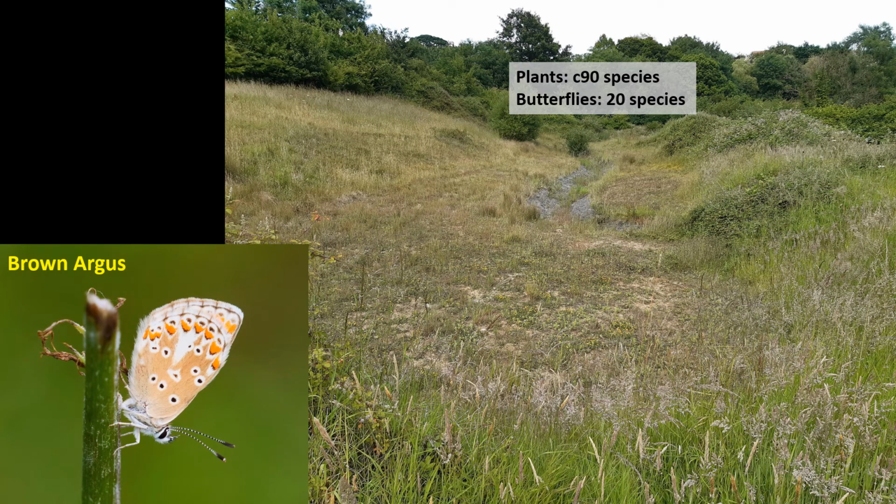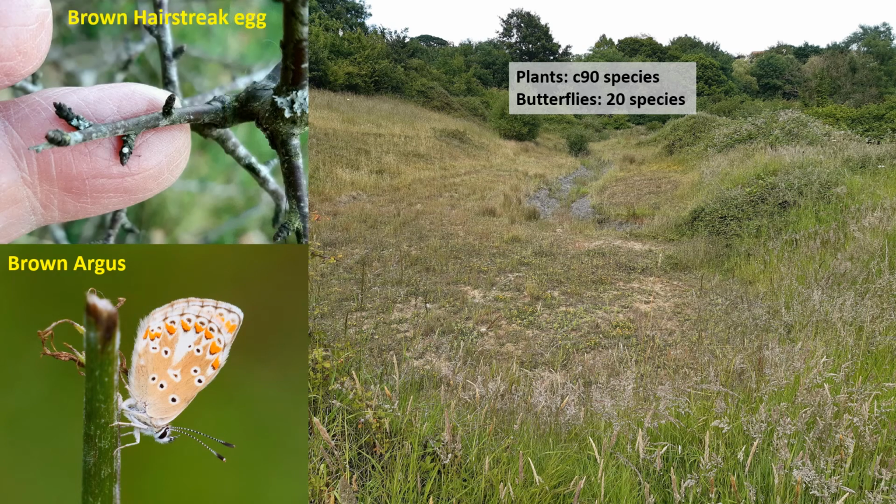Amongst those were a couple of records of brown argus, which is a very scarce butterfly in these parts. And here on a blackthorn twig, a brown hairstreak egg. That little white spot is the egg of the brown hairstreak, a butterfly which possibly no one has ever seen an adult of in Chudleigh. The adults clearly exist, at least the females do, because over the years we've found the eggs widely around the parish on certain types of blackthorn, scrub and hedgerows.